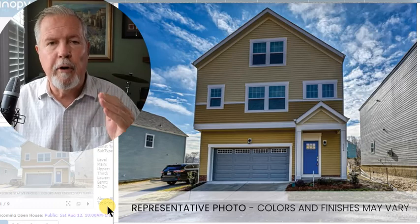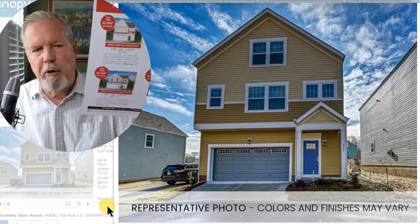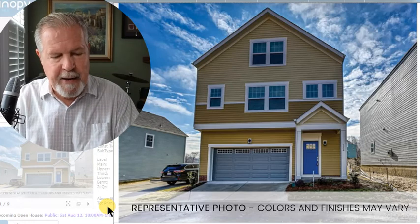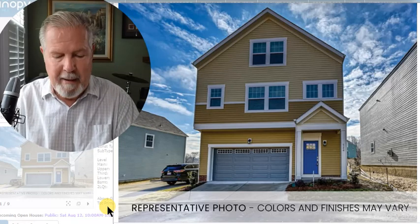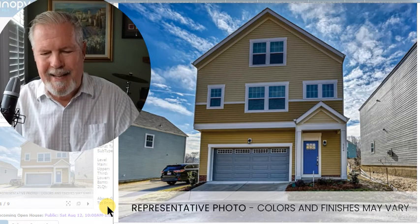There's a preferred lender. What you want to do is call me and let me connect you to my team members. And by the way, the other neighborhood that I was featuring earlier, their pricing is starting in the 400s, like 409. They've got a spec available at 409. That's 4-bedroom, 3-bath, and vinyl siding. But they've got homes priced from 409 up to about 436 right now.